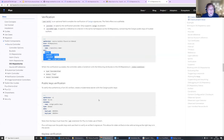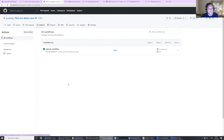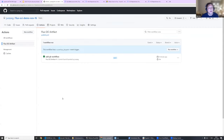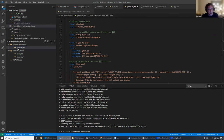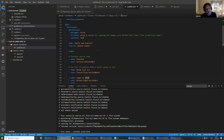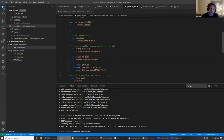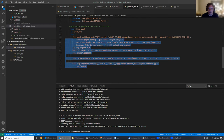So the thing I did previously was I created a GitHub action that will build OCI artifacts. I created the GitHub action by adding this file right here. This is a special folder that GitHub knows about. Anything you put in GitHub workflows is added to your GitHub project, and it's a CI like Jenkins. In this CI, we're defining some steps.